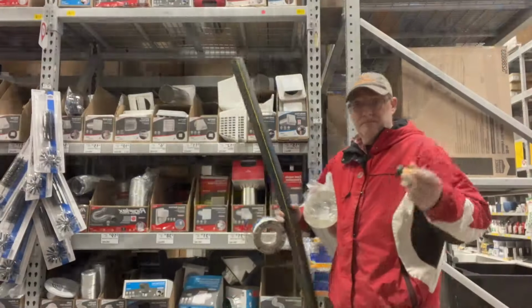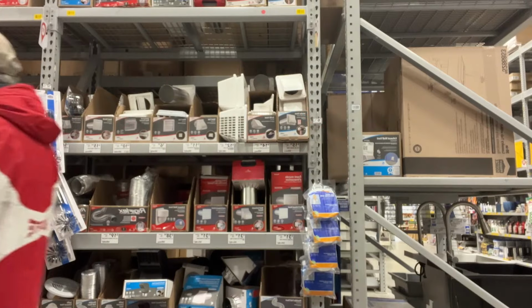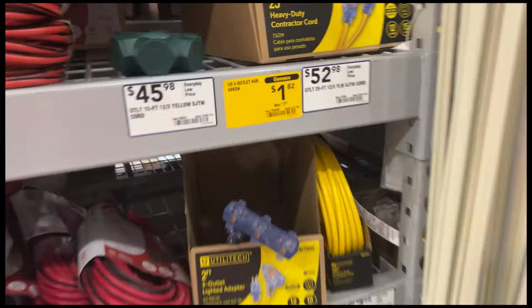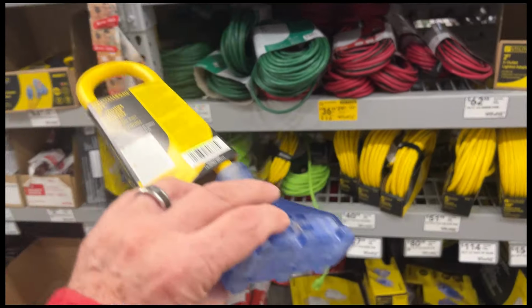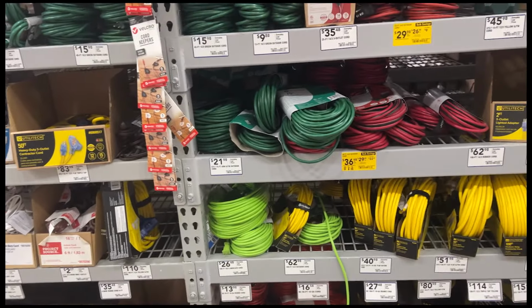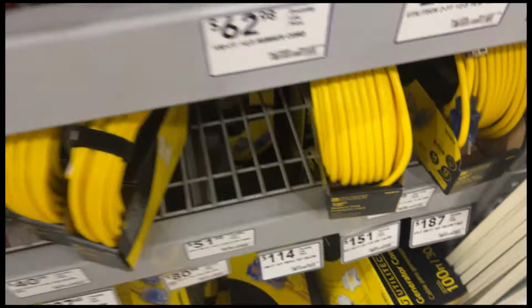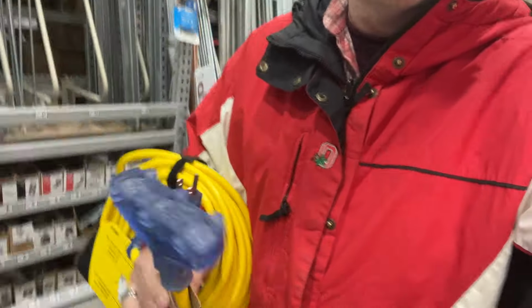Okay, so now I'm going to stop over here at the big box store, you know, the blue one, not the orange one, and get some things that we need because it's going to be in the teens this week. I've got to put heaters in the IBC totes in the back that we have filled with water, to keep them from freezing. So I'd get an extension cord and a 3-prong adapter. So let's go finish up.